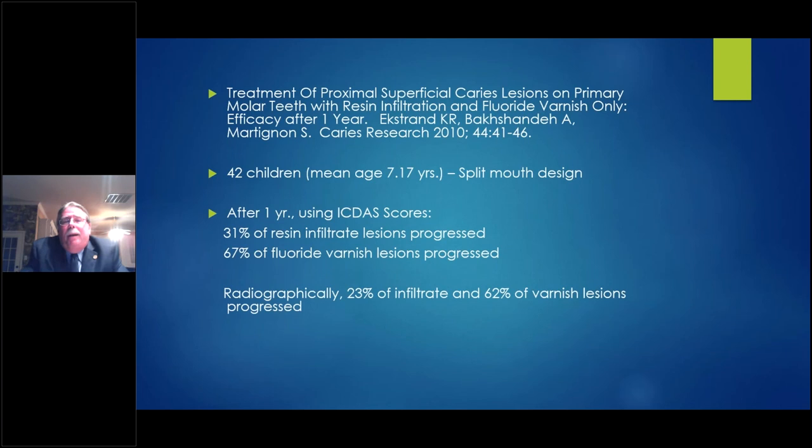Okay, so here's the first study. I always ask, what clinical trials do you have? At that time, they had none. So they only had in vitro lab-based stuff. So this is the first one they gave to me.